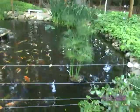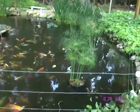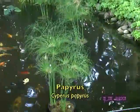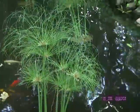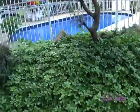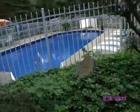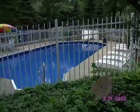I just brought the papyrus out this year. Tropical water plant right there. One that people don't realize you can float in your pond is fiber optic grass. Okay. More raised beds. Yeah, swimming pool. I need a liner so bad in mine. And then there's some more of my tropical plants I have there. Yeah, that's nice to have those around the pool.